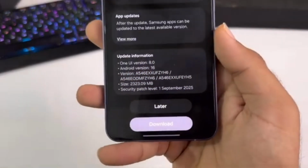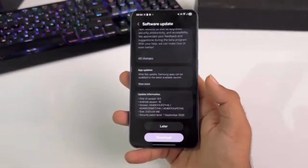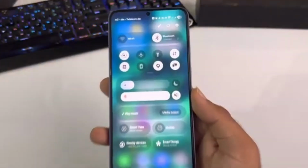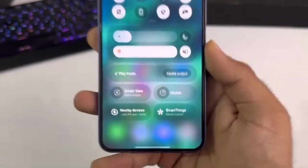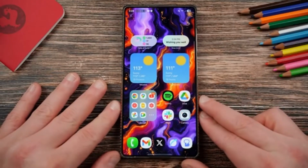Just a few days ago, Samsung shared a rollout plan in Brazil, and now Europe and other regions are already getting the update. This means many more countries should start receiving it before the end of the month, but there is one catch. If you live in the United States, the update hasn't started yet.